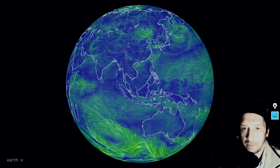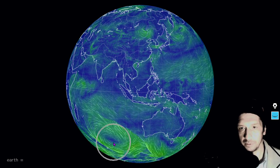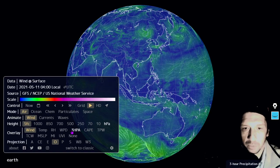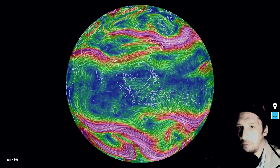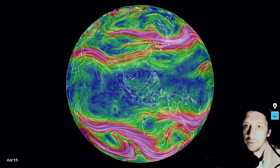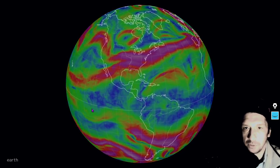And I would note a very powerful anticyclone right here in the southern Indian Ocean. Some chaotic weather around the South Geographic Pole region kicking off. It's completely encased in low pressure. We'll get to it. First, the jet streams. There are the jet streams of the eastern world. Here are the jet streams of the western world.